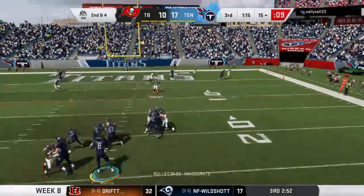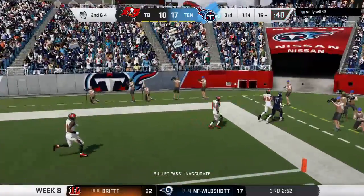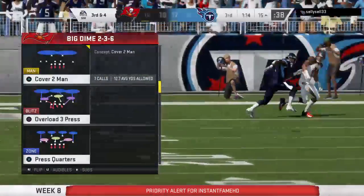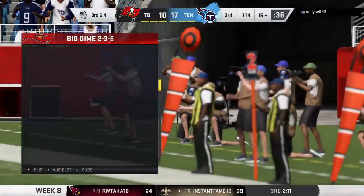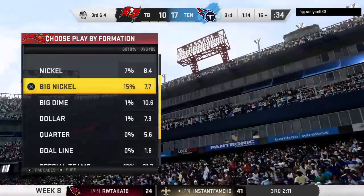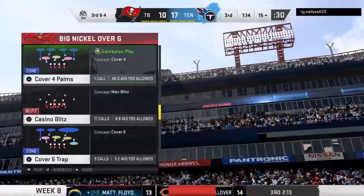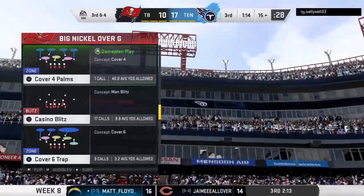Mariota toward the end zone, but that's going to wind up incomplete. He was looking for the rookie A.J. Brown there, and now it's 3rd down. Had the right idea there, trying to throw it to the sideline, but he led him just a little bit too much, trying to get it out to his receiver. Ends up falling to the ground, incomplete.